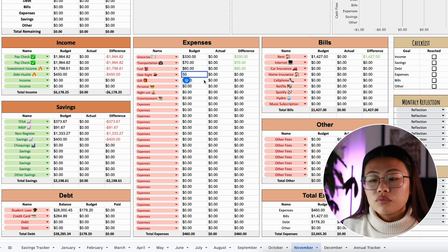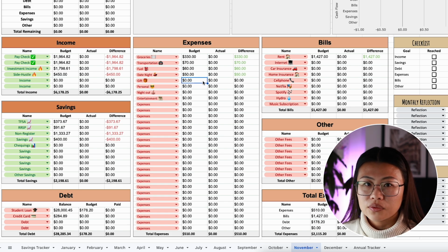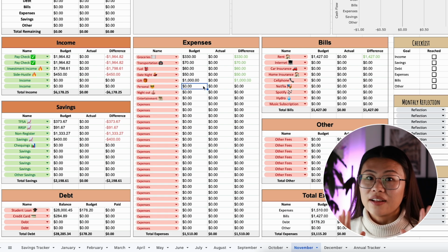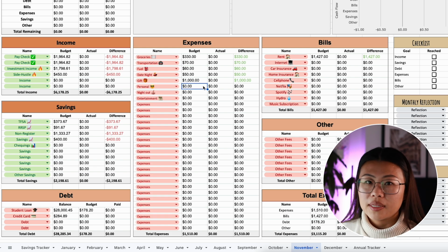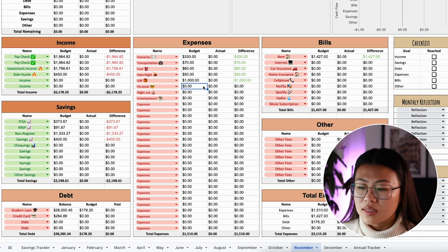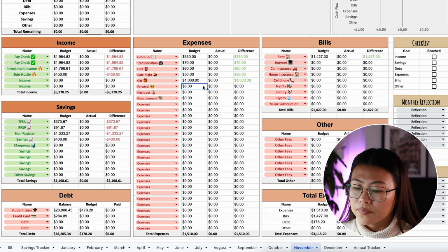Gifts, ooh, this is a really big one. I want to plan $1,000 for this just because I need to buy gifts for literally every single one in my family and friends. Okay, I'll do $1,000. I don't think I'll be spending all of it. I don't know though. Okay, just $1,000, enough to cover family, friends, and maybe some holiday exchanges. Maybe we'll do some gifts at work too, but that's small amounts, that's fine.